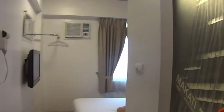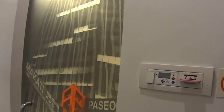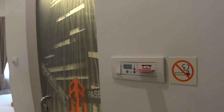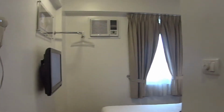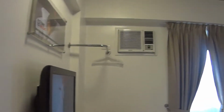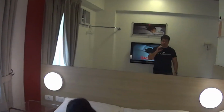So this is the Red Planet Makati. It's located next to Makati Avenue, very close to Virgo Street. As you can see, it's very clean, but it's very small. If you're looking for a large hotel room, this is not the place.